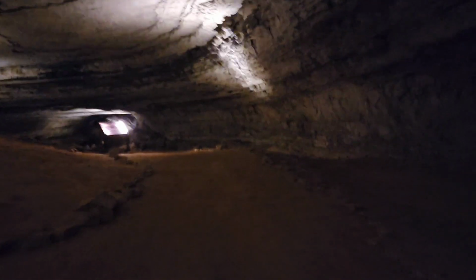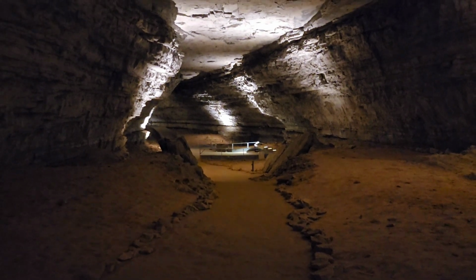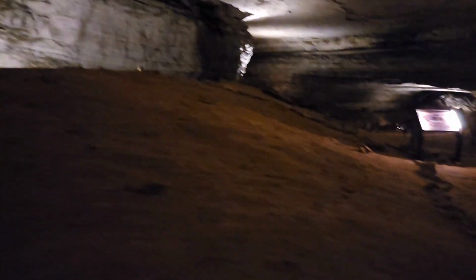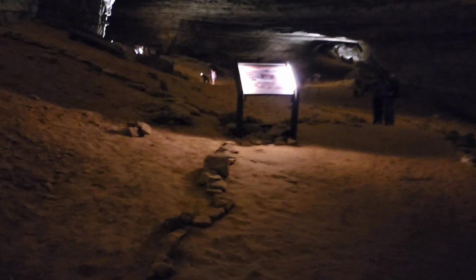I am shocked at how long this tour is and happy that it's so empty. Guys, we're getting basically a private tour by myself. There were hundreds of people upstairs, but I guess they got into the tours they wanted to.